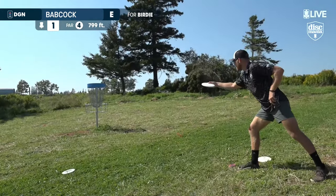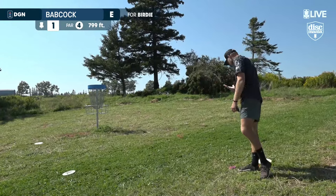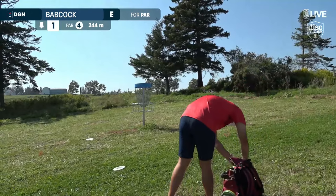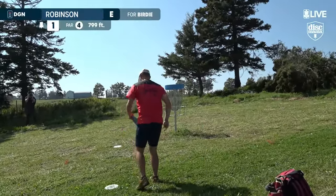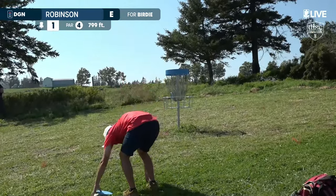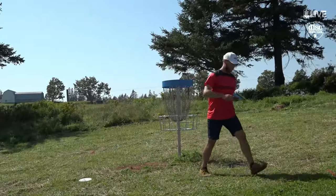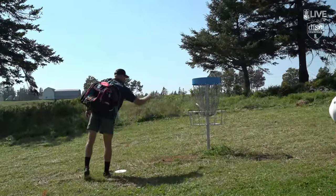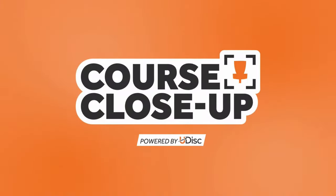Now Babcock for a nice birdie. Very timid. Well, I think he was a little bit quick there. Maybe he needs to slow down a little bit on that backswing, get himself into position a little bit better on those short putts. And your world champion. Smooth as silk. I love this guy's game. Looking forward to seeing many more spin putts throughout the course of the weekend out here at Prince Edward Island.